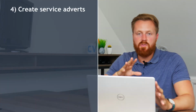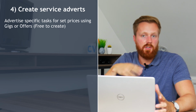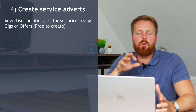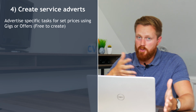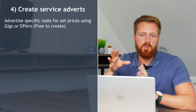Step 4 is to create adverts within the platforms. So within either of these platforms, you can create adverts for a specific service that you're going to deliver for a particular price. On PPH, they are called offers, and on Fiverr, they're called gigs. So for example, if you're offering writing services, you might have one advert that offers a 500-word article, and you might have another advert that offers a 1,000-word blog post, and so on and so on.